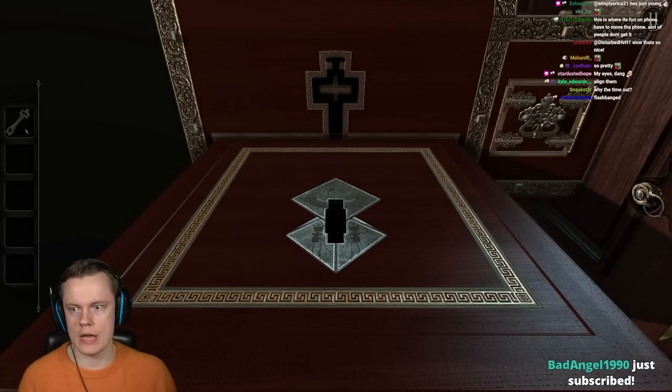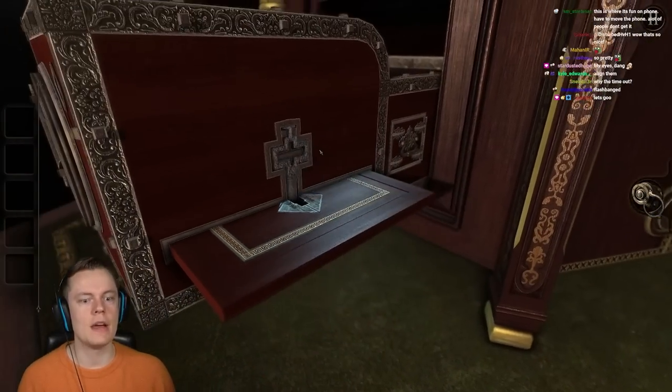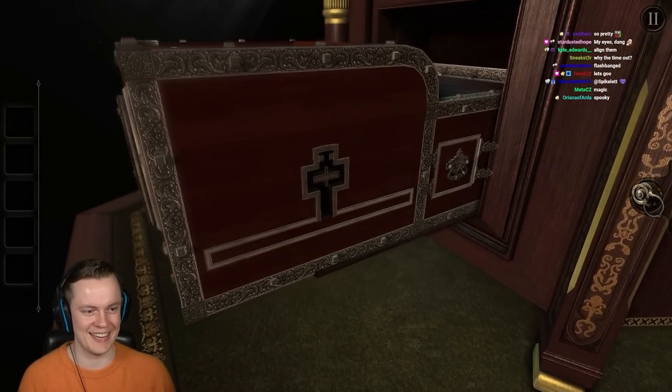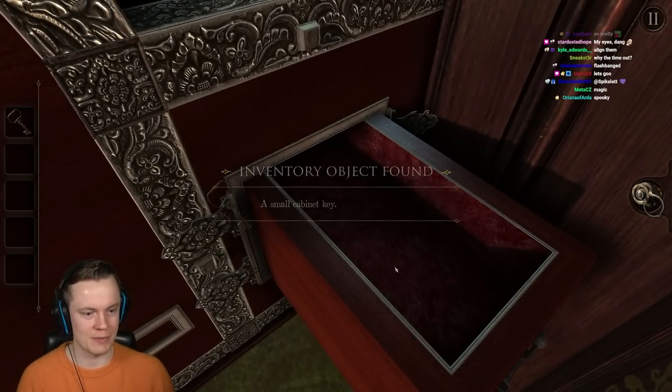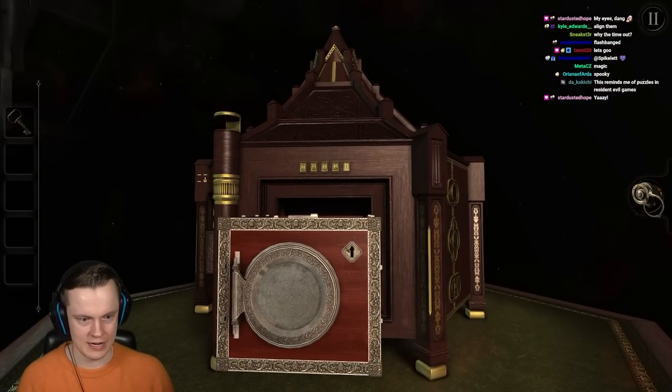Ow? All right, now we can put in the key. Aha. And then we put it back in. Ta-da. Nice. Boop. And we get another key. Small cabinet key. Put that in there.